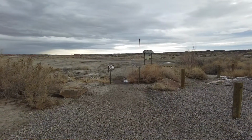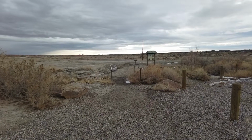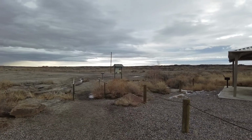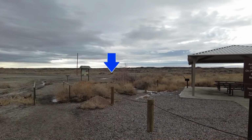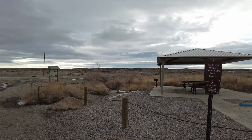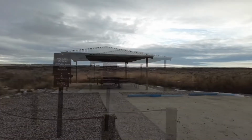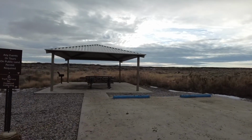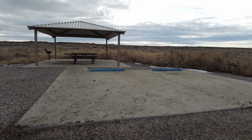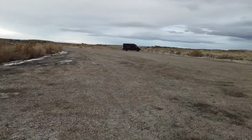So this is the entrance to the trail out to Bisti Badlands. There's a barbed wire fence just past the entrance area here, and the actual overall entrance is way over there. In addition to a nice gravel parking lot, there is this very nice area for picnicking, a little shelter, and some handicap parking right here. The parking lot is nice and flat, as you can see.